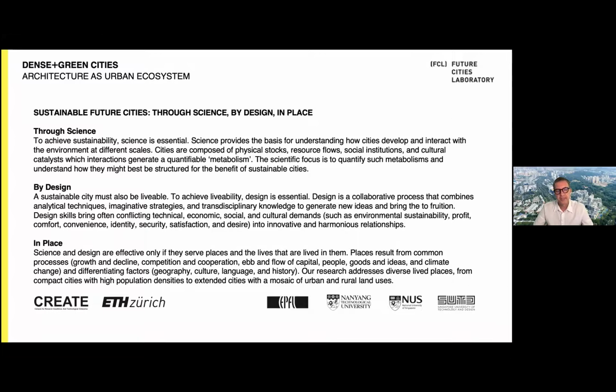Let me start by providing you with a short overview of the context of our work. The Future Cities Lab, or FCL, was established by ETH Zurich and the National Research Foundation Singapore in collaboration with key academic partners, including the Singapore University of Technology and Design in 2010, to study sustainable future cities through science, by design, and in place. FCL's agenda is the development of new integrated planning paradigms, research methodologies, and implementation processes to support higher population densities, higher standards of environmental sustainability, and enhanced livability.